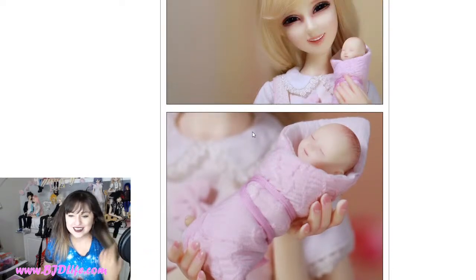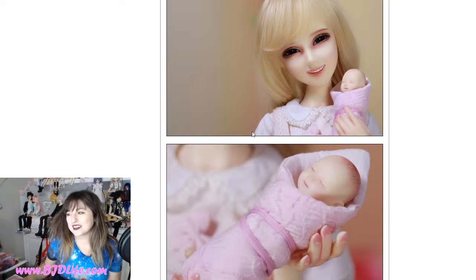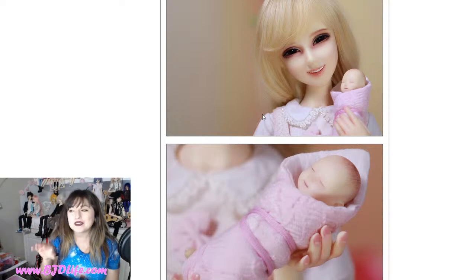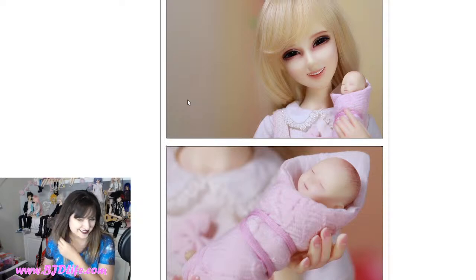Oh, God. Yeah, the smile is, yeah. I don't know if I'd want that on my shelf. I've seen some smirking dolls and stuff. But this is just really, I don't know. I'm not sure.